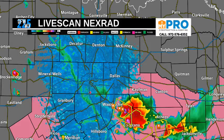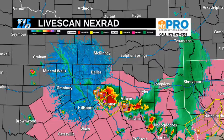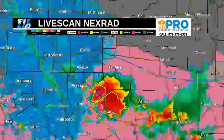But keep in mind, there are the potential for storms, and we're starting to also notice further to the west, near Breckenridge, a new area of development further out to the west, and we're going to have to be watching that as we head into the next couple of hours. Let's go back to the south.